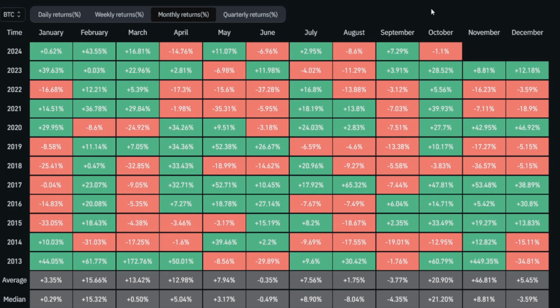Something that's also a massive bull flag is that historically, if September was a green month, Q4 has been amazing. Let's take a look at last year. September was a green month. Look at the beautiful pumps we had in the next 6 months. Also in 2016 and 2015, September was a great month, and look how well Bitcoin performed in the next couple of months.